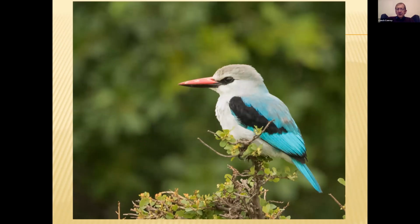This is a kingfisher, so we would immediately perhaps tend to associate this with wetlands, but this is the woodland kingfisher, and as its name suggests, it's more of a woodland bird and will feed on invertebrates and lizards and so on.